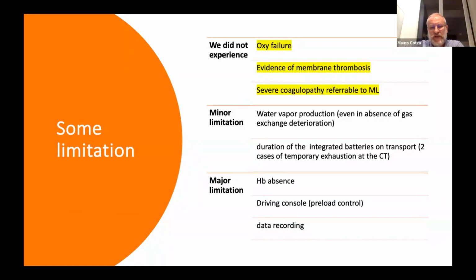And the duration of the integrated batteries during transport: in 2 cases they had a total exhaustion, obviously without any effects on the gas exchange, but in any case we lost the online monitoring. There are some others that we consider major limitations.